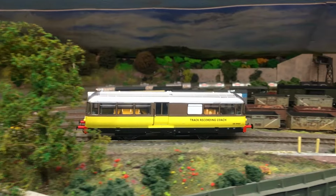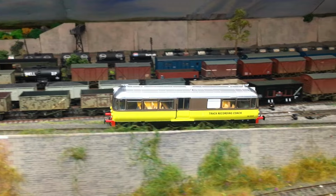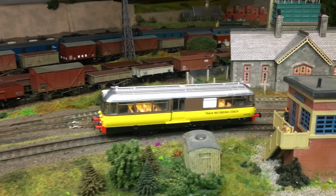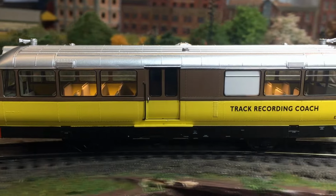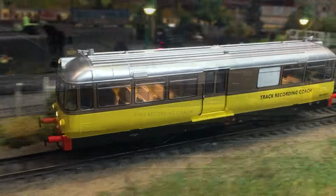Now, this model might have been originally tooled up well over a decade ago, but that doesn't mean that it's lacking in features. In fact, you could say it was well ahead of its time back then. The yellow and brown of the track recording coach livery is really quite eye-catching, and it's certainly something that would make this model stand out.